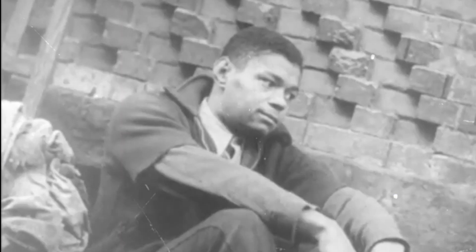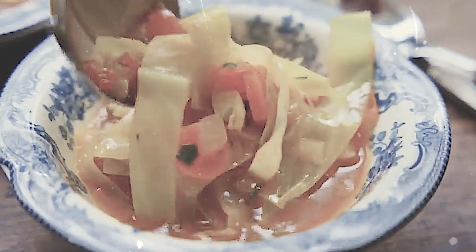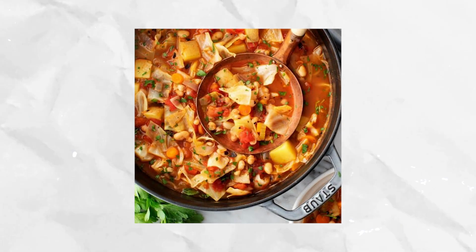In a world where every penny mattered and waste was unthinkable, cabbage was a cook's best friend. It was cheap, filling, and hearty enough to last in the root cellar for weeks. And when simmered into soup, it transformed into a meal that warmed both body and spirit.